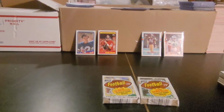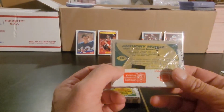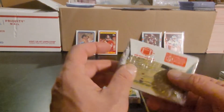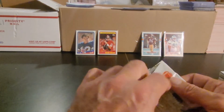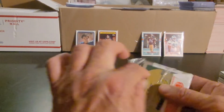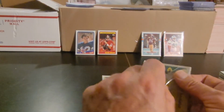So we're going to go back to the '89s. I really don't know if I'm going to eat this gum. On the back, we have Anthony Munoz. Yeah, I don't know if I'm going to be choking down this gum. I think I've done enough damage in this video.